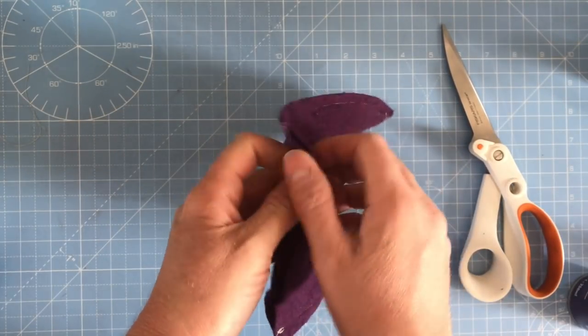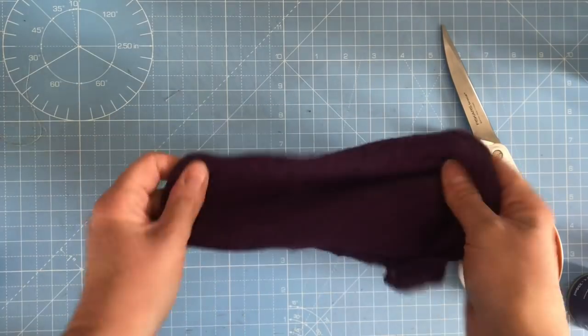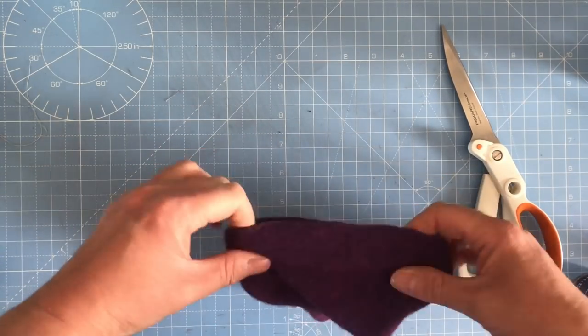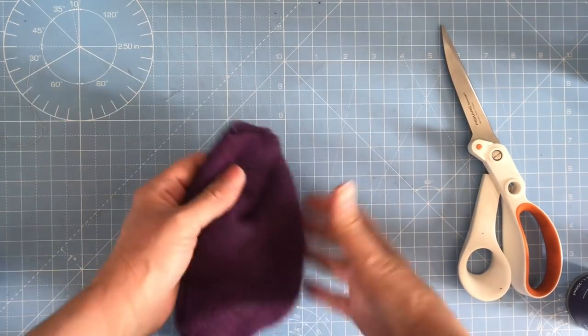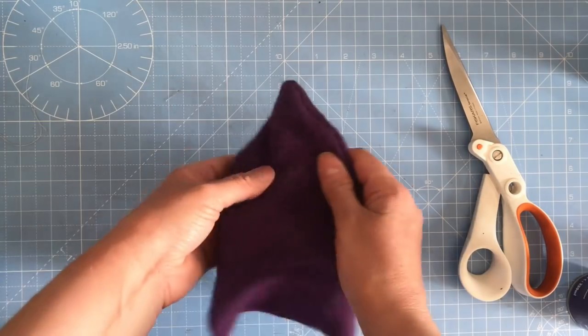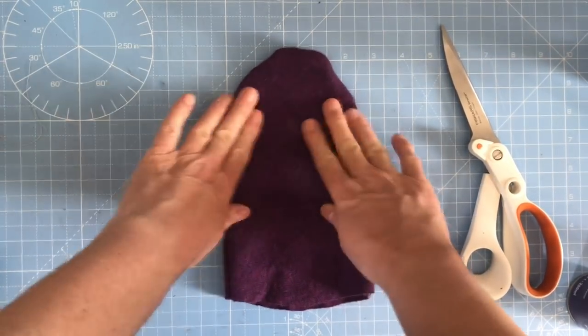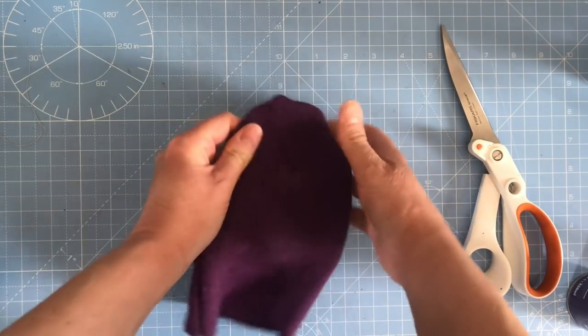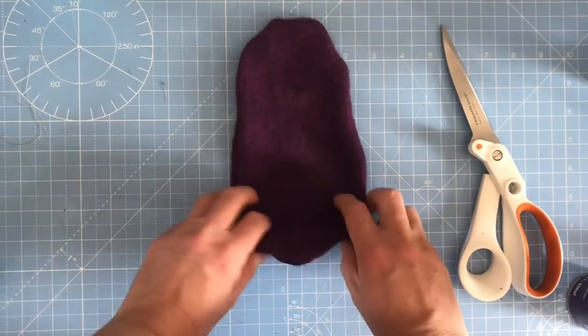Right then, so I'm going to turn that the right way out. Now I haven't hemmed the bottom, but you can if you want. Mine's not particularly neat at the bottom, but it isn't fraying because it's an old woolen jumper, high wool content. So what we've got is a sort of gnome hat type. It's almost sort of mitten shaped, isn't it?